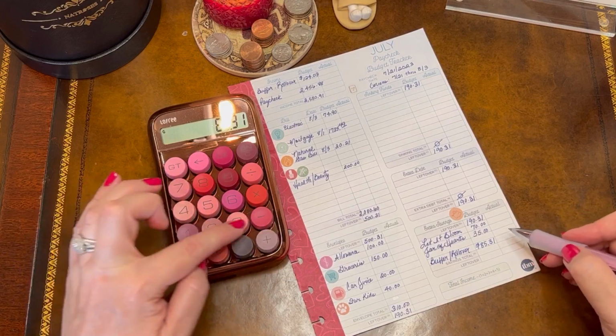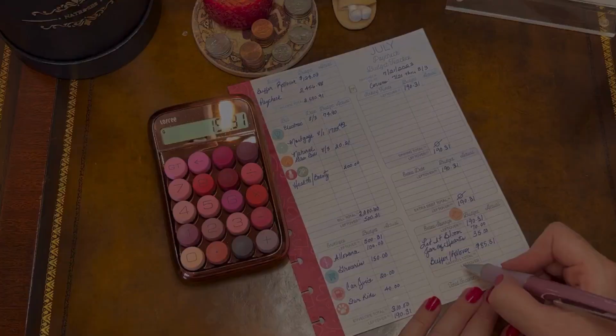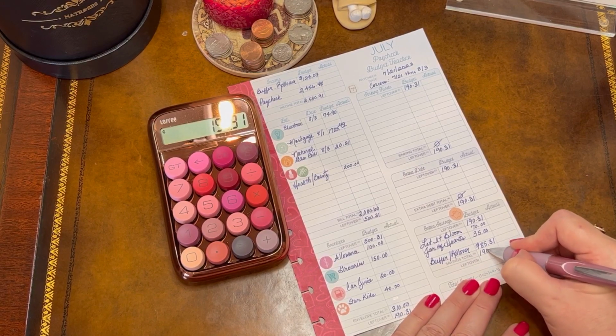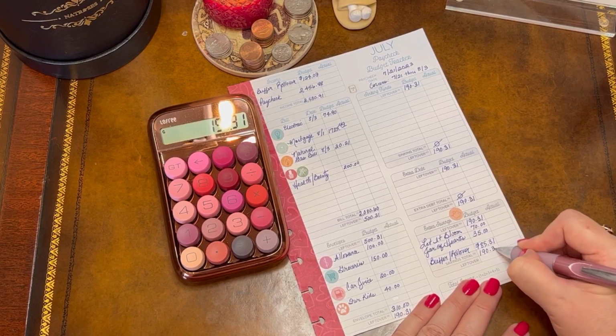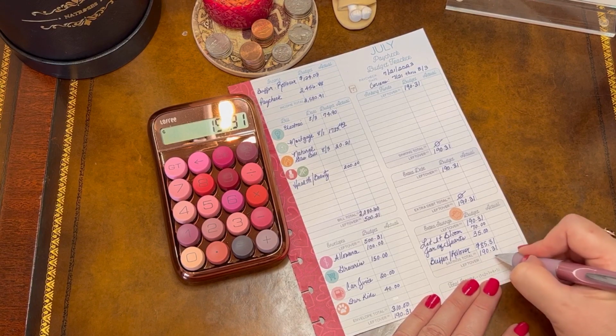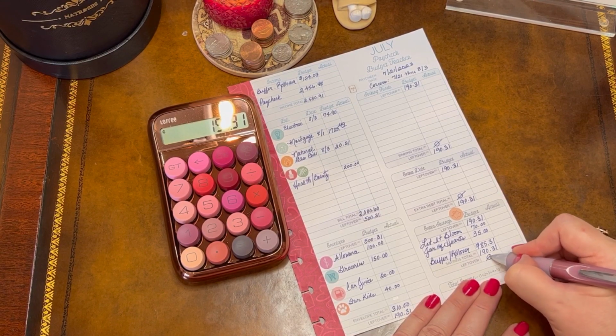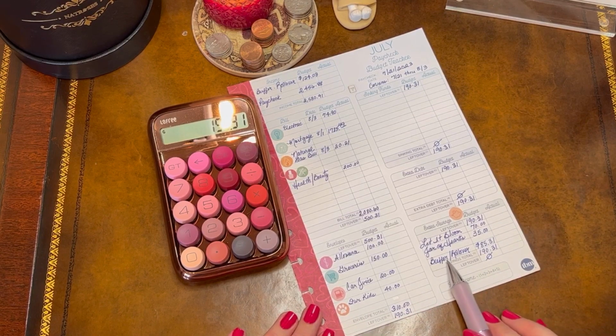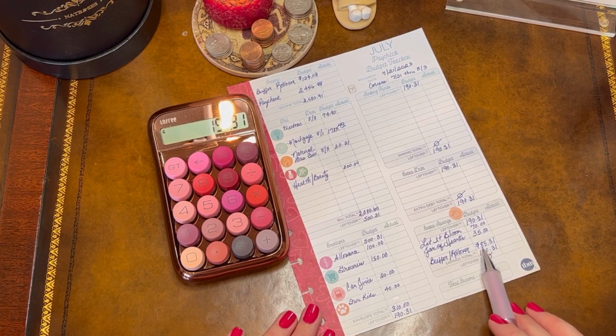That's savings total is $190.31, which means I have a zero-based budget, and I still have a nice, comfortable buffer in my checking account for emergencies.